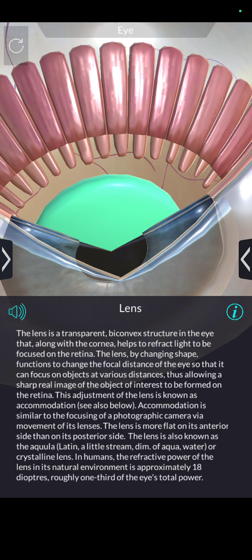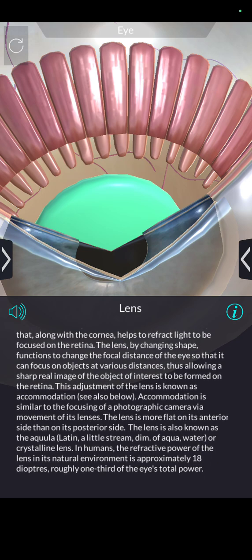The lens is more flat on its anterior side than on its posterior side. The lens is also known as the aquula, Latin for a little stream, diminutive of aqua, water, or crystalline lens. In humans, the refractive power of the lens in its natural environment is approximately 18 diopters, roughly 1/3 of the eye's total power.